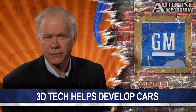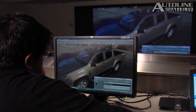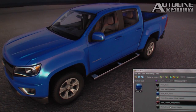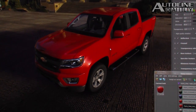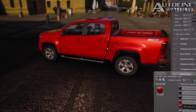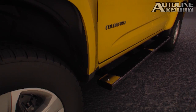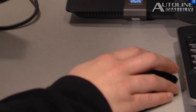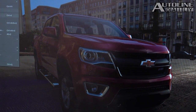General Motors is showing off cool technology it's using to develop new cars. Called the Powerwall, it's made up of 240 square foot glass screens, two 4K 3D projectors, eight computers, and two video processors. The company used it for the Colorado to test out different part designs and configurations in the virtual world before creating expensive physical prototypes.